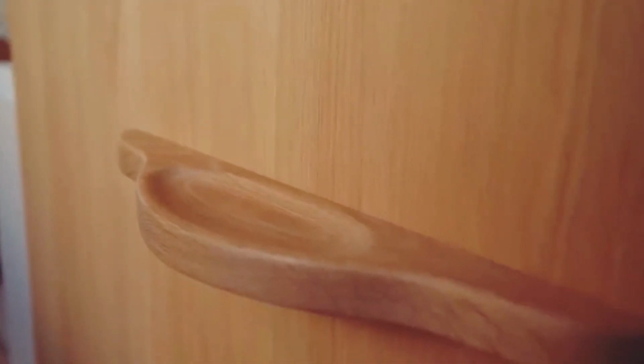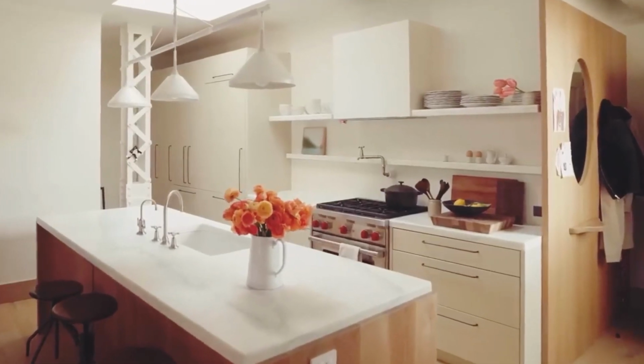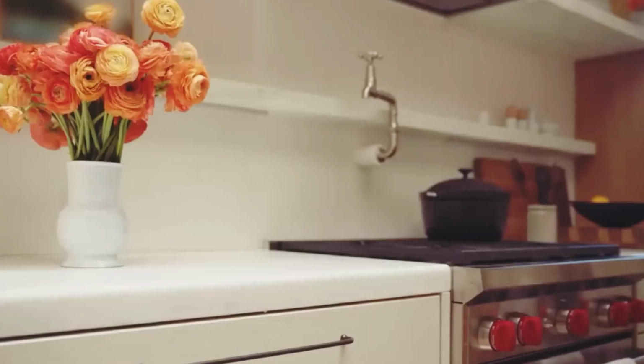This oak wall kind of sets us away a little bit from the kitchen and elongates the foyer. And the mirror is essential because you gotta check your lip before you leave, you know?